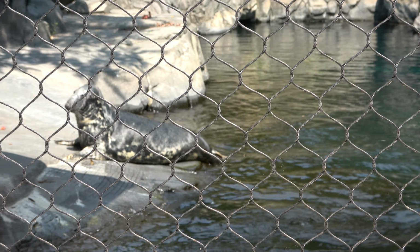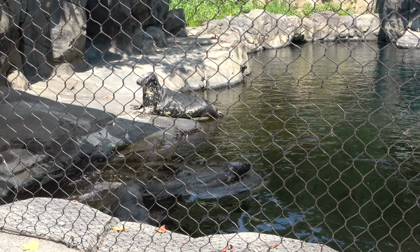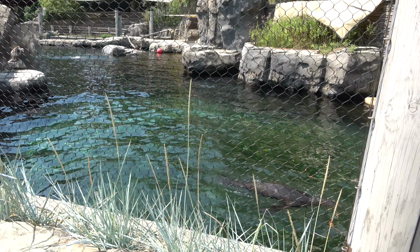Here's a better shot of that seal. And his buddy's gonna flop into the water. Whee! Flopping around, making noise. Actually, right near us, here.